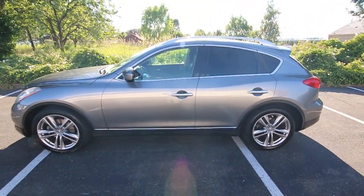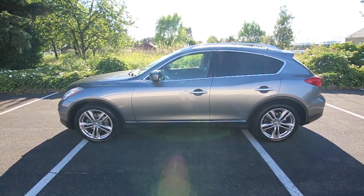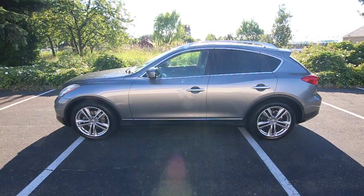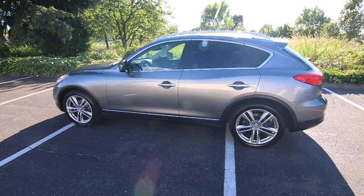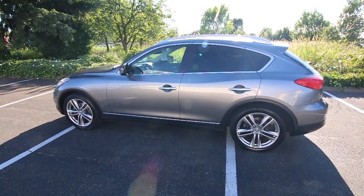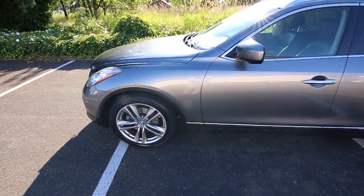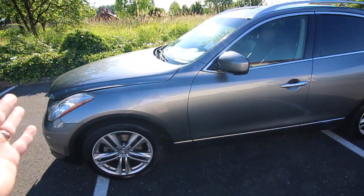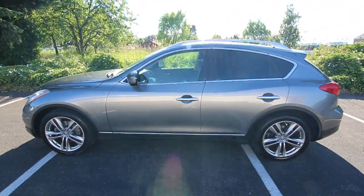And I say this is built on the advanced front midship platform. Well, what exactly is that? It's a sports car platform that Nissan uses with the 350Z and 370Z. Infiniti uses it a lot with their performance vehicles like the Q50, Q60, and a few other Infiniti performance models. The reason they call it the advanced front midship platform is they take the front engine and place it as far back behind the front axle as possible. What that does is move the center of gravity towards the middle of the vehicle, which greatly improves the handling and feel of it.